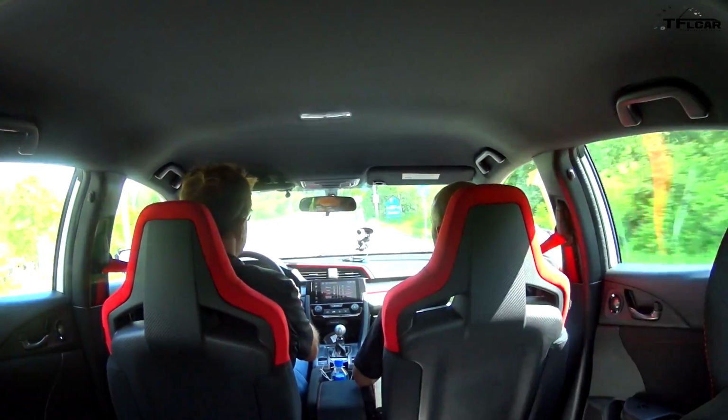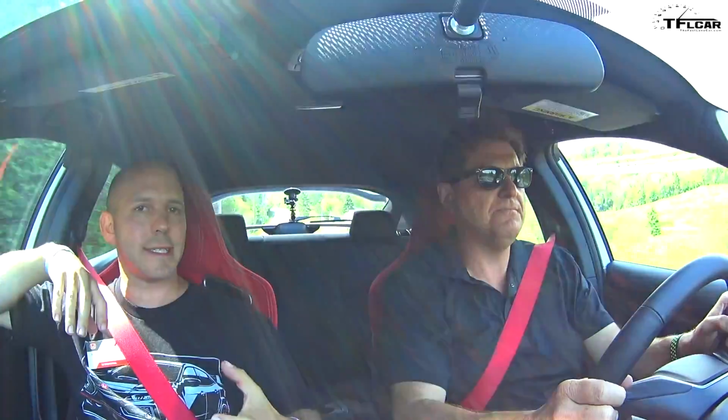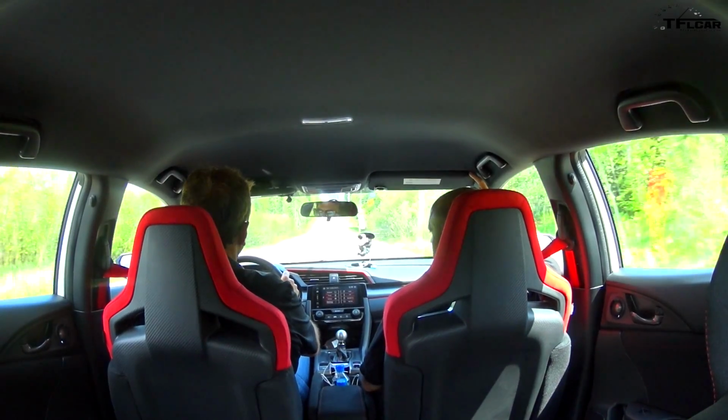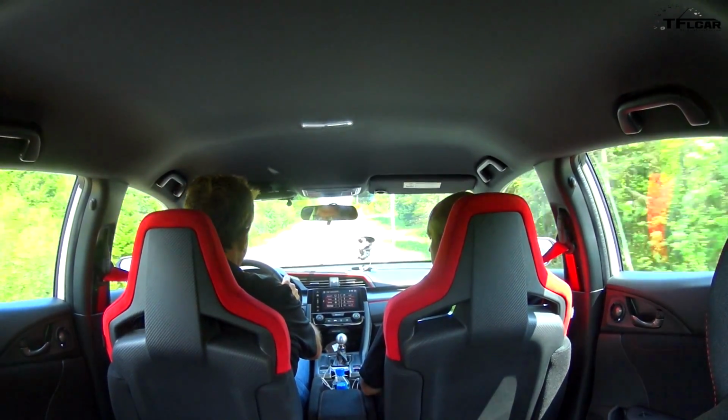This is unique too because the only trim that it comes in is Touring trim. So they gave you navigation, Apple CarPlay, Android Auto. They gave you all these niceties that you normally wouldn't get in a race car, but Honda added them, and I like that. I think it's going to make it a more comfortable car to drive. There's no sunroof, but that would only make it worse because you get a much higher center of gravity, and you want this to be low. Sunroofs add a lot of weight up high.